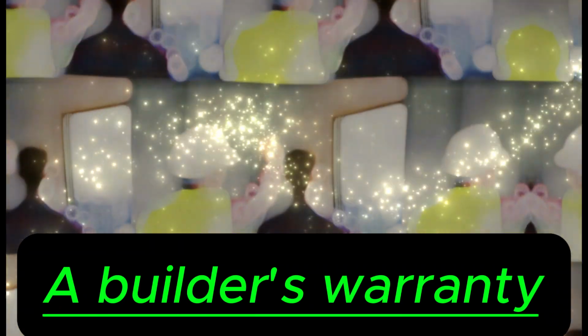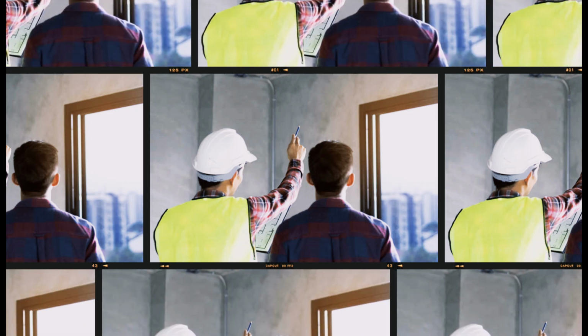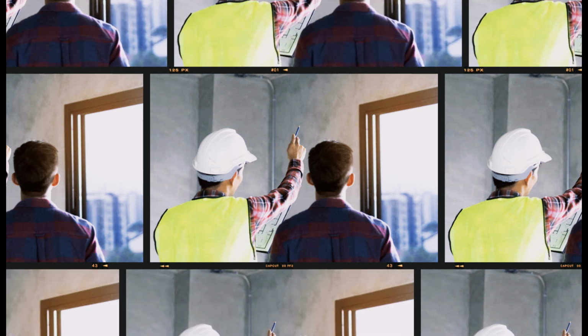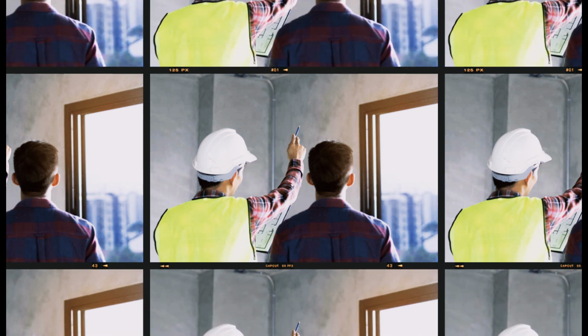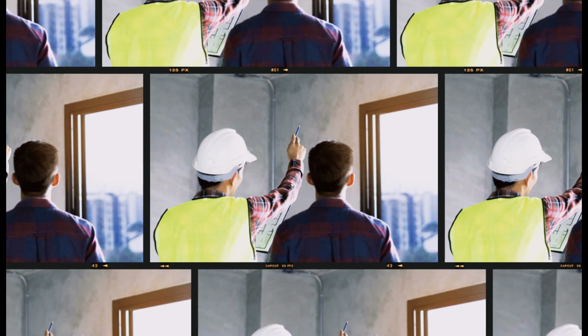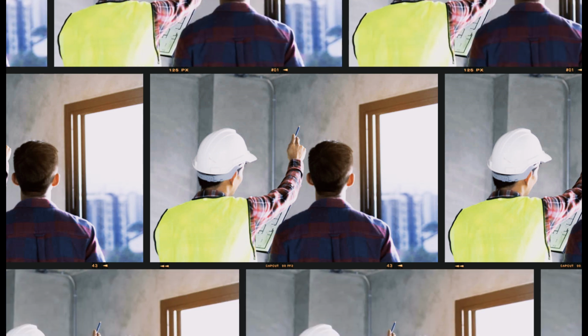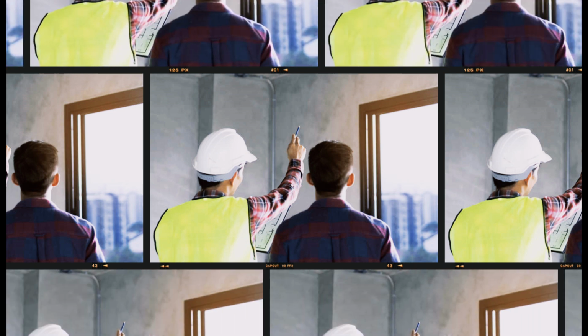A builder's warranty. Despite new homes being inspected multiple times and subject to regulation and house builder checks, things can still go wrong. Defects found after a home is completed can range from chipped tiles, cracks in a wall, or poor finishing on pipes and outlets. Most new U.S. homes are covered by some version of a builder's warranty, with a contract stating the builder will repair or replace certain elements of the home within a specific period of time.